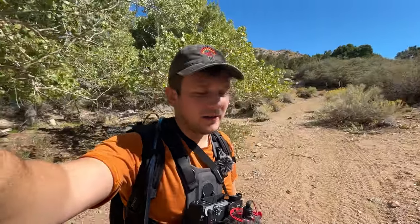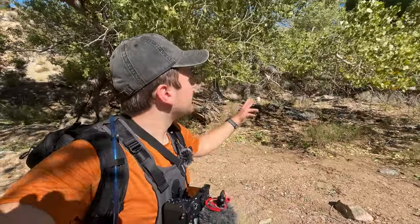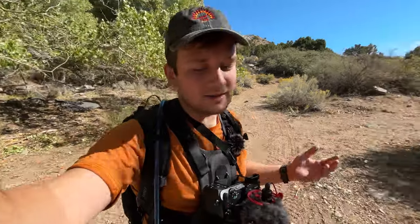Not a whole lot going on here in this area. There is some good vegetation that's different from the rest of the desert, so I could see some bird species around here and why they would like this area. But I'm seeing basically what I saw this morning.